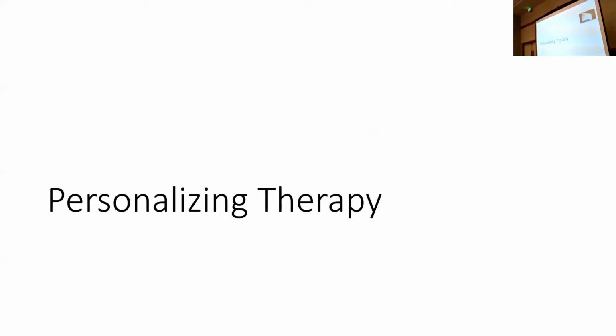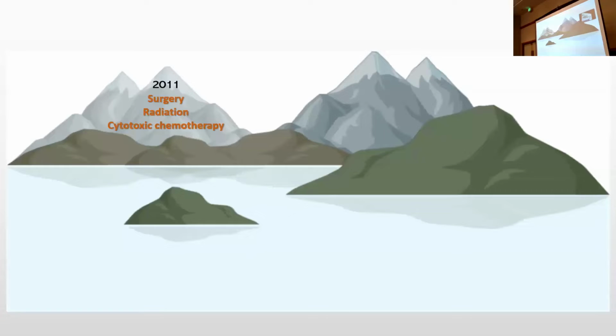There we go. Okay. So personalizing therapy. In 2011, we didn't really know how to manage this disease very effectively. And so everybody got this one size fits all. It's very cookie cutter. Everybody got surgery, radiation, or chemotherapy.